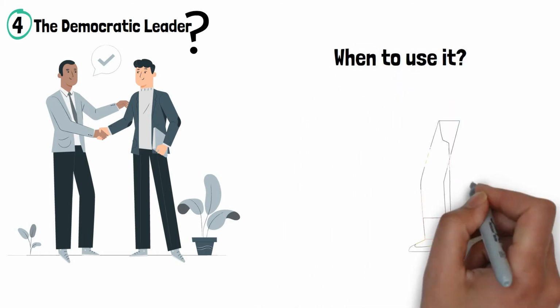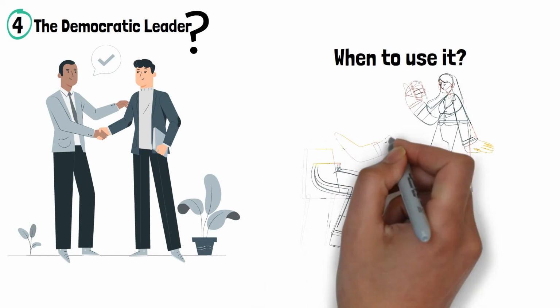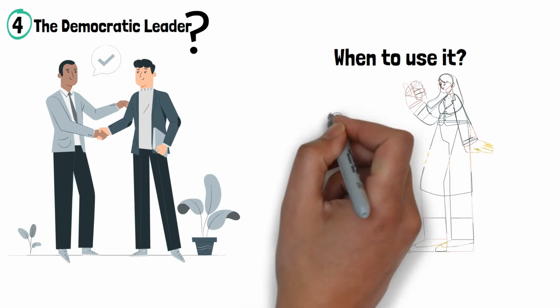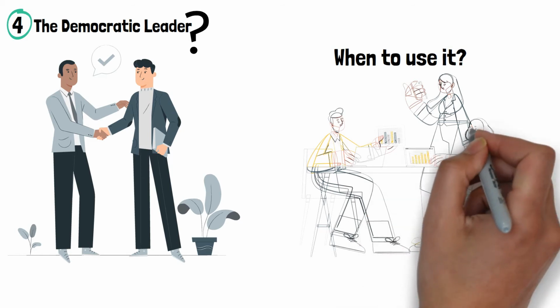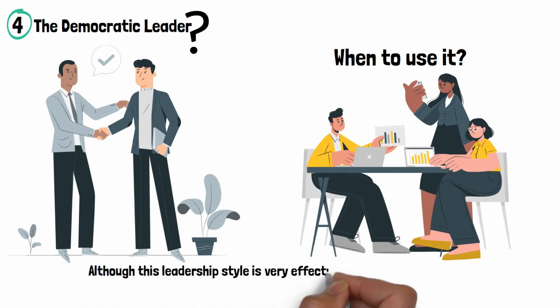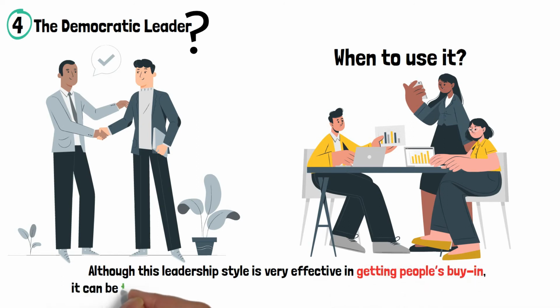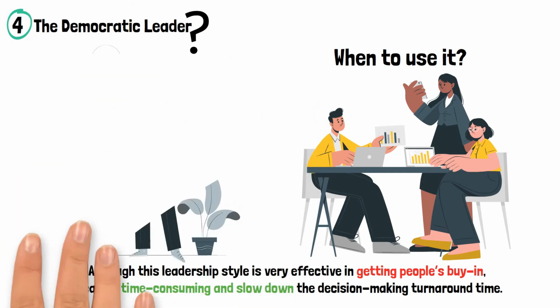When to use it? The democratic leadership style is often used to seek employees' input and gain their support for an initiative. Democratic leaders aim to make employees feel heard, important, and relevant, so they are more likely to take ownership in the decision-making. Although this leadership style is very effective in getting people's buy-in, it can be time-consuming and slow down the decision-making turnaround time. It also doesn't work well with inexperienced, unmotivated, or not well-informed employees.